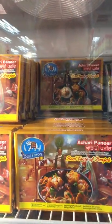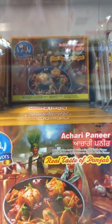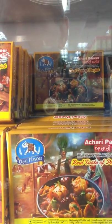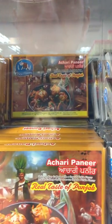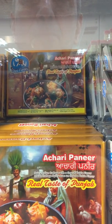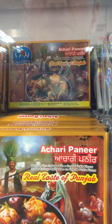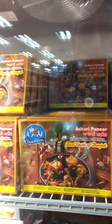They all now have frozen foods, many of these dollar stores. Well, look at this. Punjabi, a taste of Punjabi. Kari paneer, a real taste of Punjab. Really? Spicy Indian cottage cheese with a ting of pickle flavor. What's a ting? Or a tinge, maybe they meant. Indian. I don't know what that is. It's only 10 ounces?